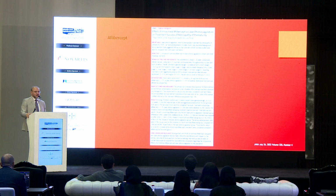The aflibercept study, this is the Firefly. It approved that the primary success rate was better in aflibercept than laser, but sadly they didn't meet the non-inferiority criteria which they were looking for. So there is an extension for this study, and there is more review of the data.